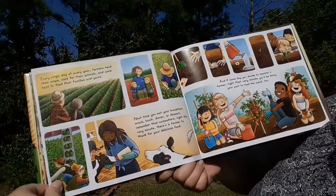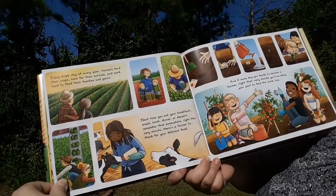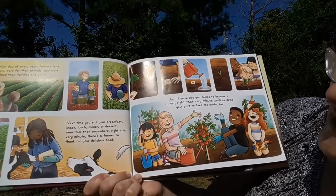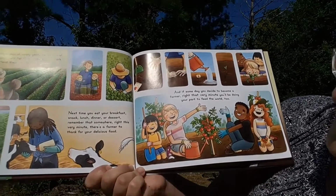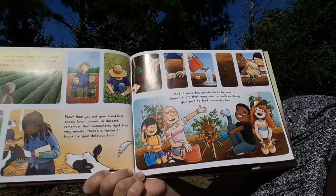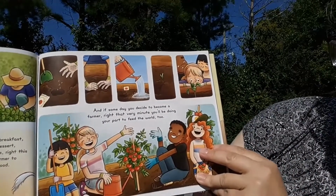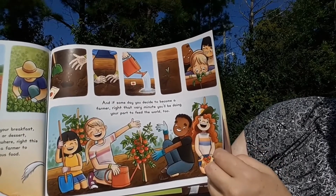Every single day of every single year, farmers tend their crops, they care for their animals, and work hard to feed their families and yours. Next time you eat your breakfast, snack, lunch, dinner, or dessert, remember that somewhere, right this very minute, there's a farmer to thank for your delicious food. And if someday you decide to become a farmer, right that very minute, you'll be doing your part to feed the world too.